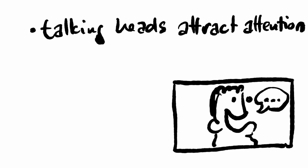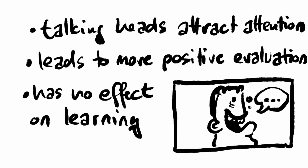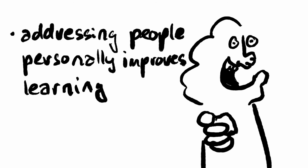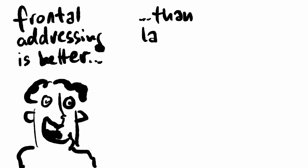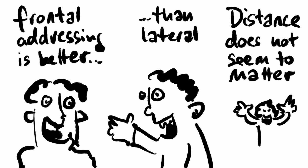Talking heads attract attention, people look there, and people evaluate videos more positively if they see the speaker. This, again, has no effect on learning. However, addressing people personally does improve learning, especially if you use a conversational style. That is, if you pretend to engage students in an actual conversation. Talking to people frontally is better than laterally. However, the distance from which you address them, again, does not seem to make a difference.